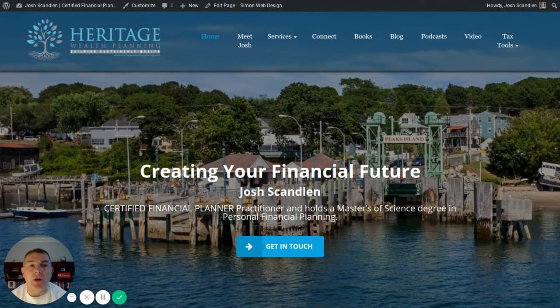And as always, we start with Heritage Wealth Planning. It's my website, my blog, and you know you're here when you see the beautiful scenery of Peaks Island, Maine, which is where I was born and raised. So what you want to do is go to the top right, hit Tax Tools, and hit Interactive Tax Page, and that will show us. Hold on, there we go.